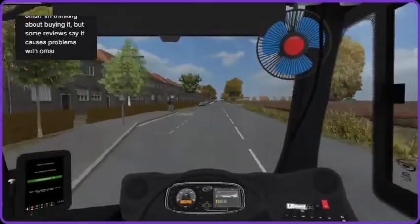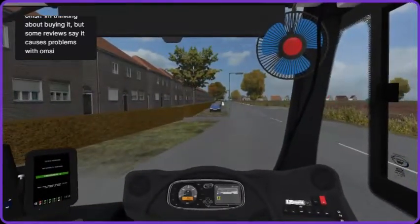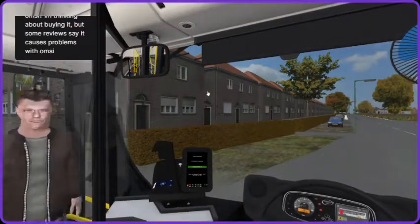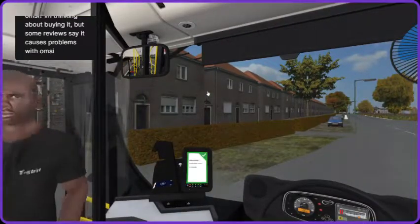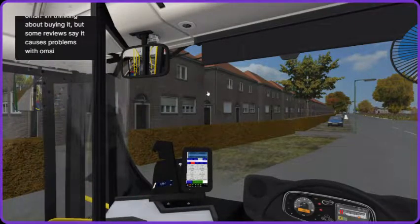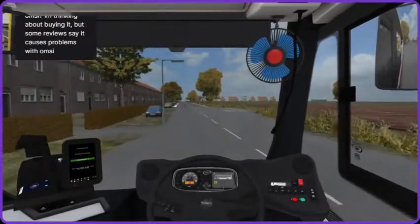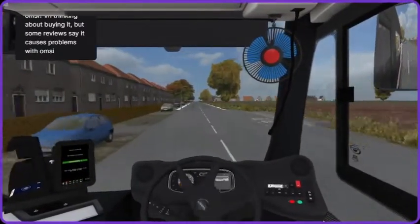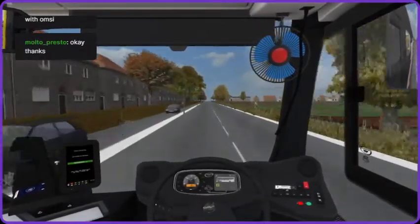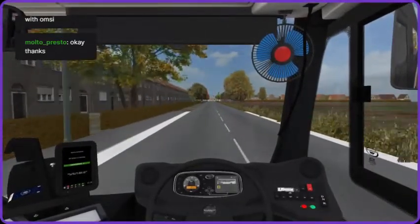My old PC, I used to struggle with BCS. It used to take me half an hour to be able to load up into the game, into Omsi. But that was because I had 8 gigabytes of RAM, which is the low requirement. So it takes longer. But if you use a 16 gigabyte RAM PC, you'll be fine. You'll fly through it. No problem. I do recommend getting it. I think you'd really enjoy it.